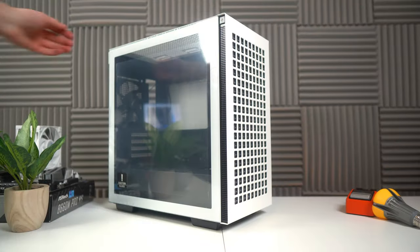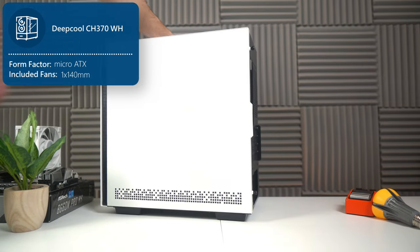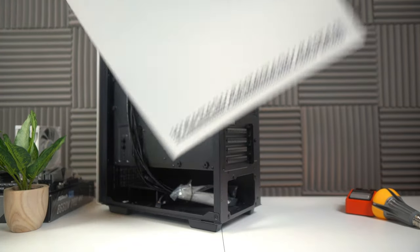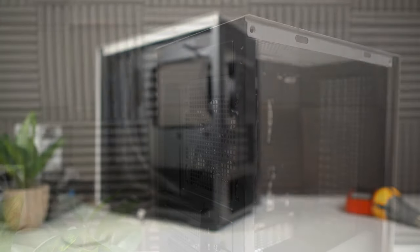And now we can finally start putting things into the case. First, remove both side panels. The glass panel is held in place with a magnet, and the back panel can be removed after loosening these two screws. You'll find this bag in the power supply bay. It's your best friend. It has all the screws we'll need for the rest of this build.